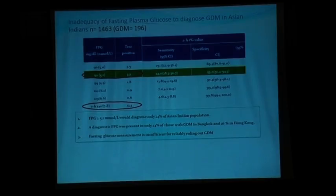But on the other end, this 2 hour 142 after 2 hours of the 75 gram glucose, a level of 140 milligram per deciliter, has been supported with 13.4% testing positive. So you can understand here which is more beneficial, 6% in the Hong Kong study. And fasting glucose measurement is insufficient for reliably ruling out gestational diabetes. So fasting glucose measurement is really not going to help us much.